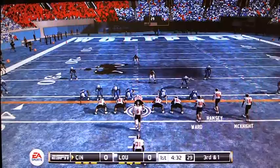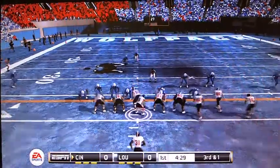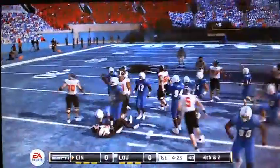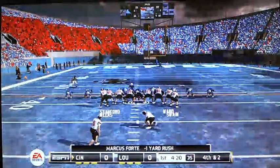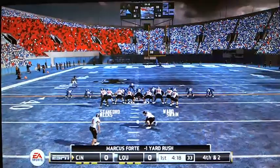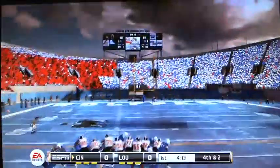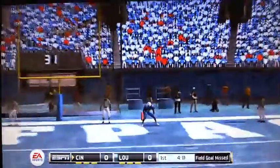4:30 to go in the first quarter. Hand off to Forte, and again, Forte is going to be knocked back. No first down there for Cincinnati. They'll have to kick the 56-yard field goal. And this kick is going to blow to the right. No good.